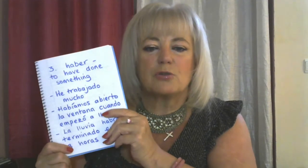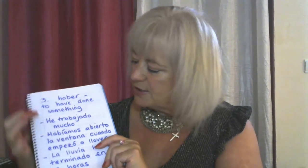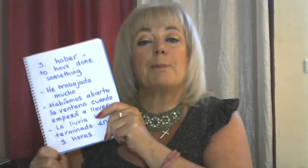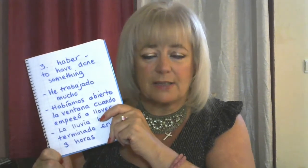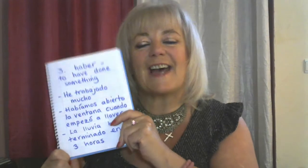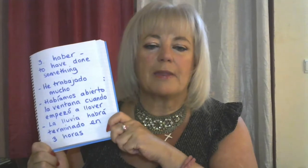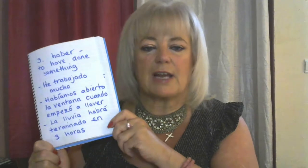Habíamos abierto la ventana cuando empezó a llover. So when we use this verb in the imperfect, it's used to make the past perfect. What we had done. That's explained in level 2 of my Break the Language Barrier series. All the past tenses are explained clearly, I think, in there, with answers included and explanations in English. Habíamos abierto la ventana cuando empezó a llover. We had opened the window when it started to rain.